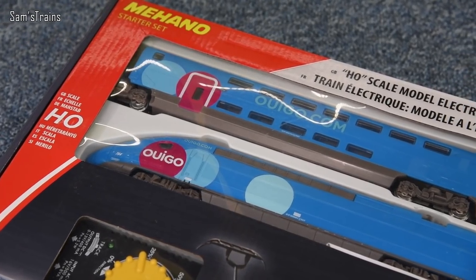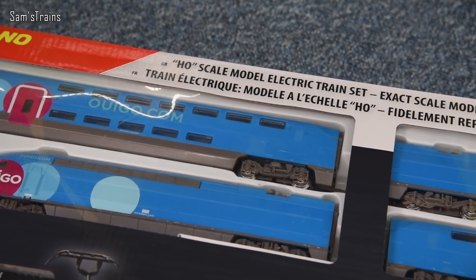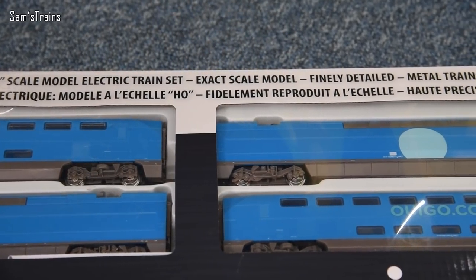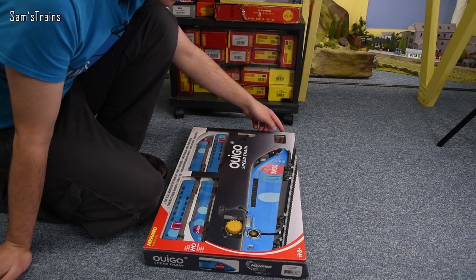Look at that. Look at the livery. There's some serious decoration going on with that as well. This is not just like your fictional cargo train. This looks like the real thing. I've looked at photos, and if you do the same, you will see, yep, this is definitely not something Mehano just made up. On the side of the box here, you can see what this contains.